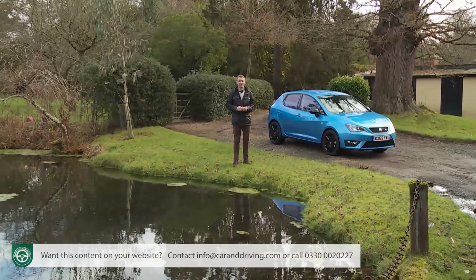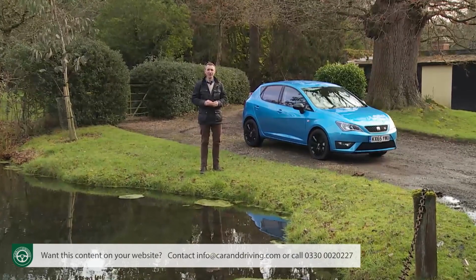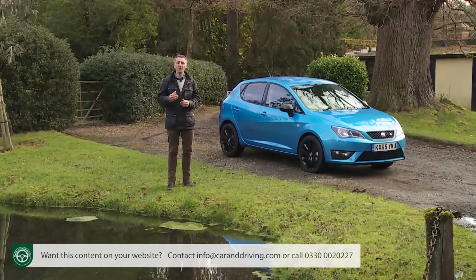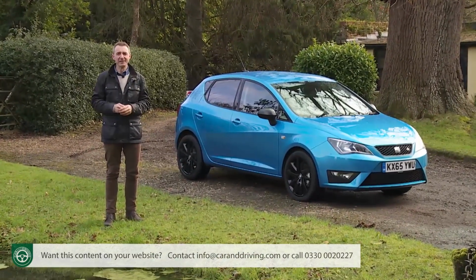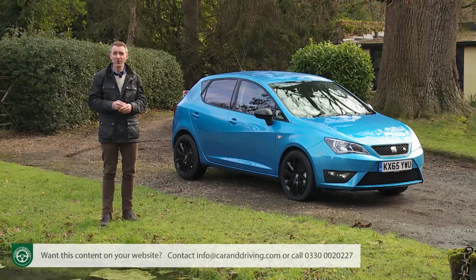Enjoyneering. Now, it's one of those marketing words, of course, but it's also a rather apt description of what Spanish maker Seat sets out to create when it brings us a new car. Something beautifully engineered, but with a bit of extra Latin sparkle. Something like this, the Iberian brand's much improved 4th generation Ibiza supermini.